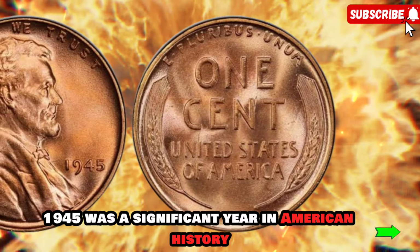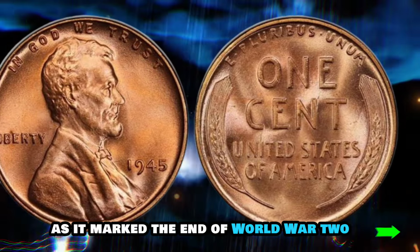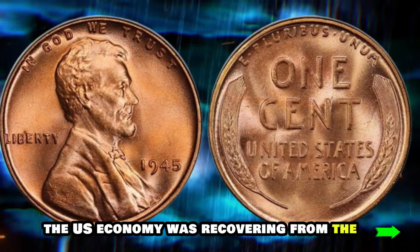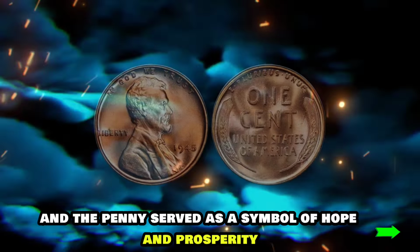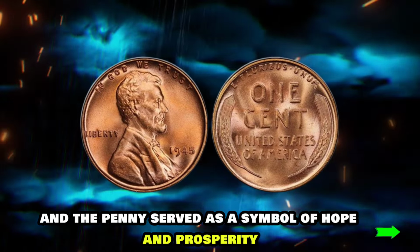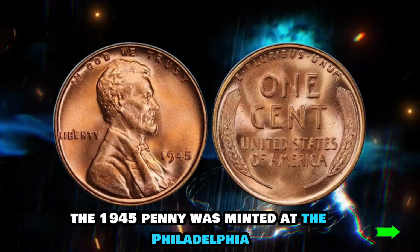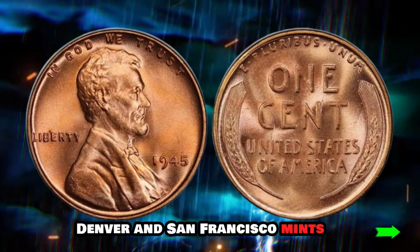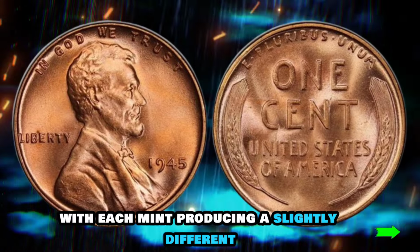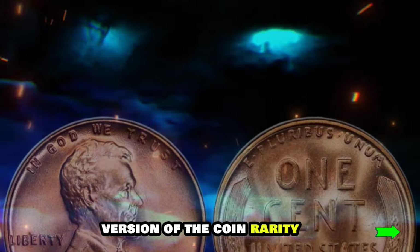History. 1945 was a significant year in American history, as it marked the end of World War II. The U.S. economy was recovering from the effects of the war, and the penny served as a symbol of hope and prosperity for many Americans. The 1945 penny was minted at the Philadelphia, Denver, and San Francisco mints, with each mint producing a slightly different version of the coin.